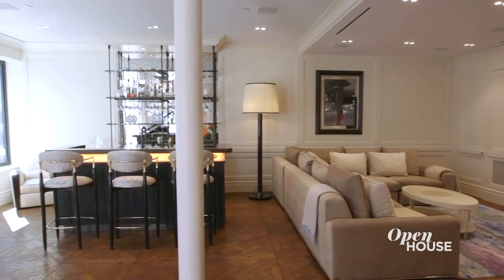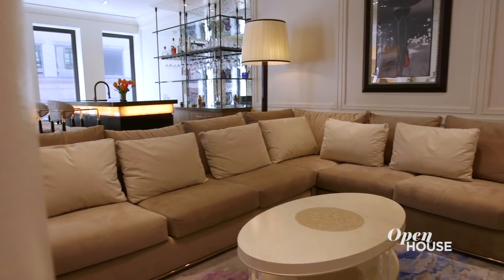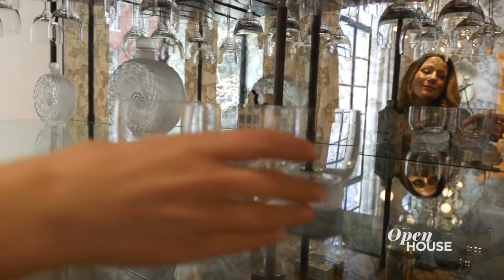The parlor level is a multi-use space where the family can both relax and entertain. This floor is effortlessly divided into a sitting room, a media room, and a formal bar where guests can sit back with a stylish cocktail.